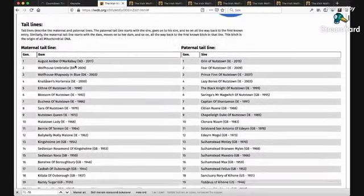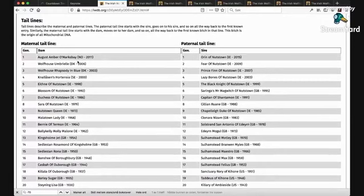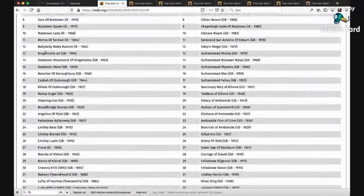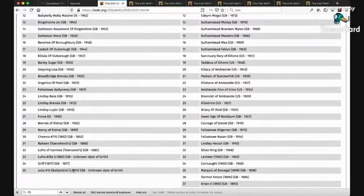We'll move a bit on and have a look at the tail lines. Some of you are very familiar with the tail line and some not so much. But the tail line is used to describe the whole line going back only through the maternal or the paternal side. So look at the first line here in the maternal tail line. This is our dog's dam, and here's her dam again, and her dam, and her dam, all the way back to the very first one that we have here, which is Juno number 15.